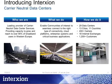Before we kick off, I want to provide a short introduction to Interxion. Interxion was founded in 1999 in the Netherlands. We have our headquarters near Amsterdam, and we are the leading carrier-neutral data center provider in Europe. We own and operate 29 data centers in 11 countries. Carrier-neutral to us means that we don't compete with our customers. Customers are connectivity providers, system integrators, service providers, and financial institutions.